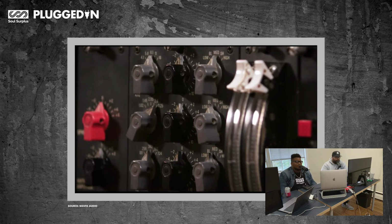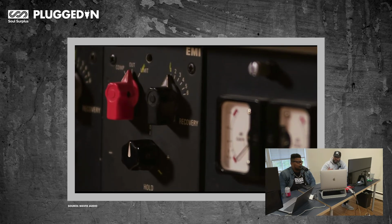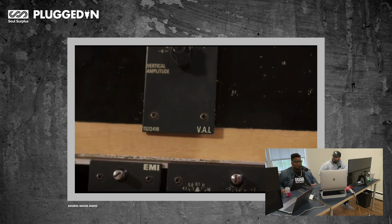So for producers, especially the type that buy our product, where do you see them being able to use this mastering chain? In what way would it best serve them in the production style that the majority of our customers use? I would say definitely on buses. That was the first thing I thought about. Your drum bus, most definitely. Maybe for your samples, just to glue them together.